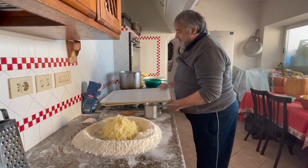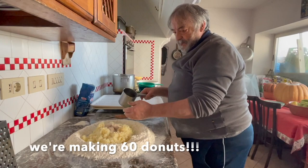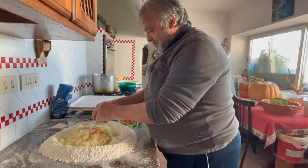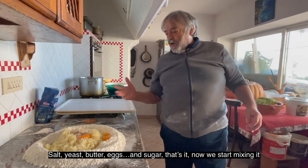Ok. So those trays hold 20 donuts each. E ci vogliono 4 uova. Il sale, lievito, burro, uova e zucchero. A posto. Ora iniziamo a impastare.